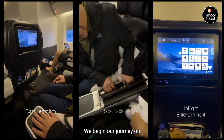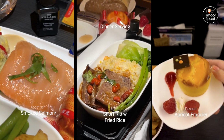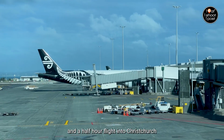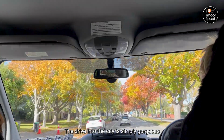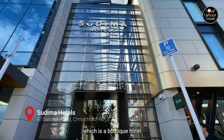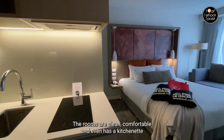We begin our journey on Air New Zealand Premium Economy, which was really comfortable. And after a 9.5-hour journey, we landed into Auckland and transferred to the domestic terminal for a 1.5-hour flight into Christchurch. The drive into the city is simply gorgeous, with autumn-coloured trees lining the roads. We checked into the Sudima, which is a boutique hotel located on Victoria Street. The rooms are clean, comfortable, and even have a kitchenette.